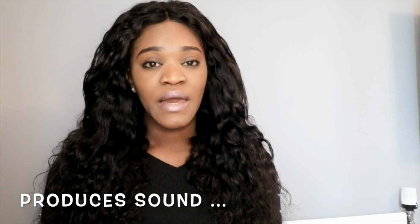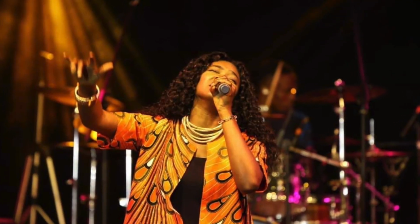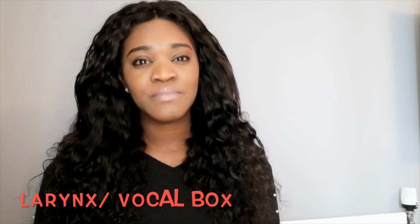So when we say vocal mechanism, we're talking about how the voice looks like, the process it also goes through to produce the sound that we hear. So the vocal folds is what basically produces the sound that we hear. It doesn't only produce singing sound, but any sound you hear coming from your mouth is being produced by your vocal folds. So whispering, speaking, laughing, crying, the sounds come from the vocal folds. And these vocal folds, which are also called vocal cords, are in something called the larynx, and this larynx is sometimes called the vocal box.